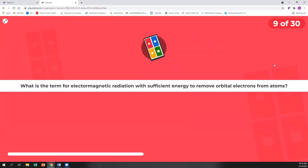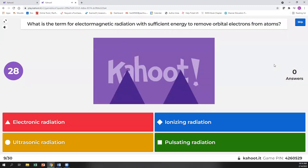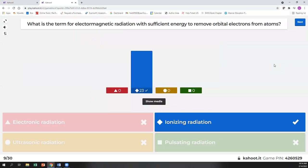What is the term for electromagnetic radiation with sufficient energy to remove an orbital electron from the atom? The answer would be ionizing radiation. If it was reversed, if it said define ionizing radiation, we'd all probably be screwed. But since it says the reverse, we can figure it out.